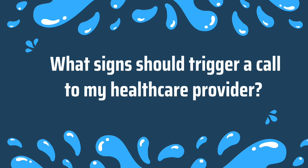What signs should trigger a call to my healthcare provider? Well, you should contact your healthcare provider if you notice a bulge or a hernia around your stoma, or notice a change in your stoma's size or shape. Also, if you experience significant pain when you insert the cone, or if you notice bleeding or unusual discomfort after the insertion of the cone, or even if you consistently have trouble inserting the cone.